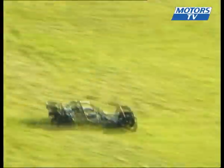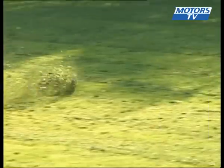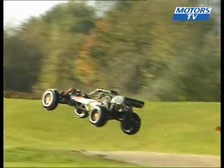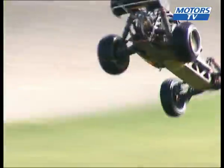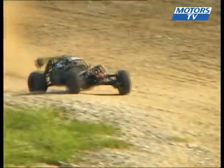HPI's Baja 5B. The 1/5 petrol buggy, famous for driving hundreds of miles across the desert, trekking all the way around Iceland, we're not sure if the Baja can be stopped. But now, HPI have unleashed the Baja 5B SS. Loaded with tons of hop-ups that enhance its speed and power and improve its unshakable durability even further.